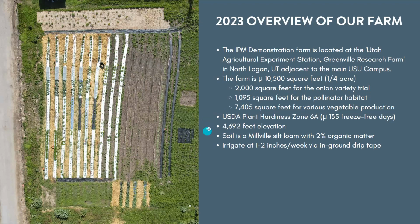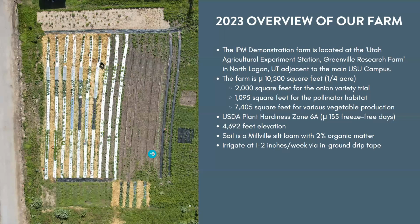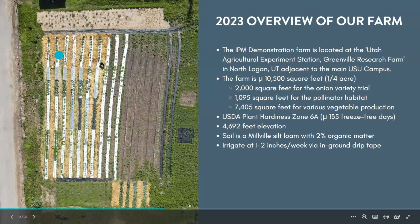Next slide. This is a bird's eye view, drone footage of the farm. You can see here we have our pollinator garden. This area of the farm is the onion variety trial, which is actually run by the USU Plant Pathology Lab with Dr. Claudia Nischwitz. And then pretty much everything else you see is different vegetable production.